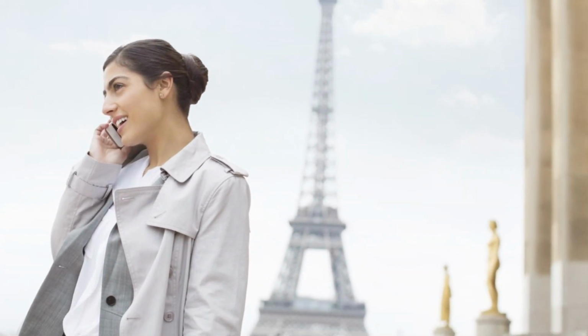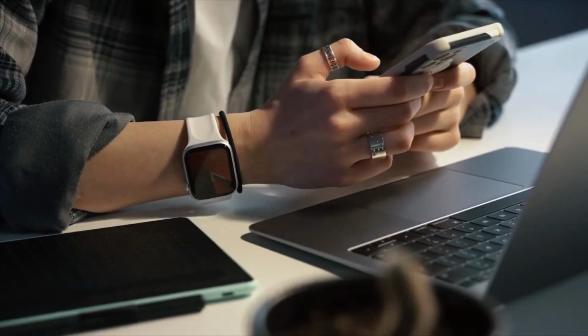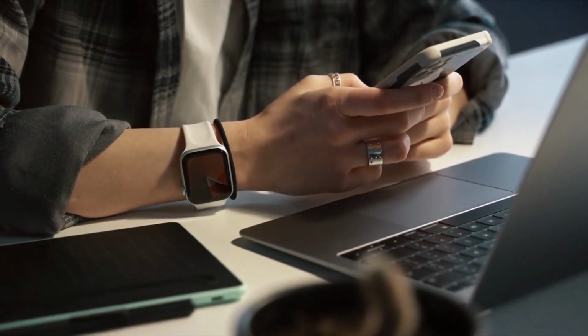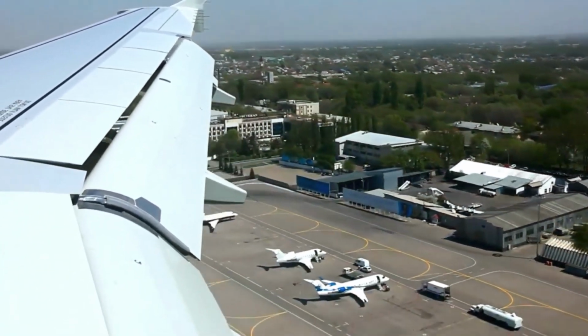Whether you're calling your mom from Paris or posting selfies from the Great Wall of China, it's the thing that gets the data over the network. And trust me, you'll want to keep that connection strong when you're abroad, because nothing says I'm lost in a foreign country like a phone that can't make calls. But why do you need a SIM card when traveling internationally?